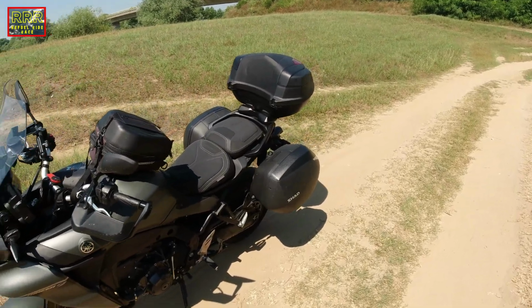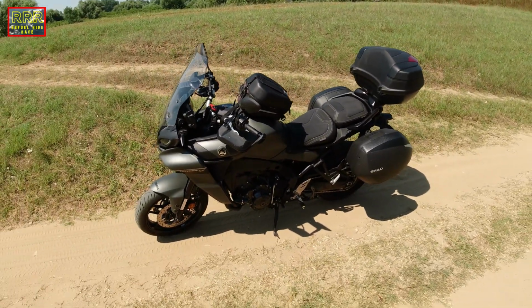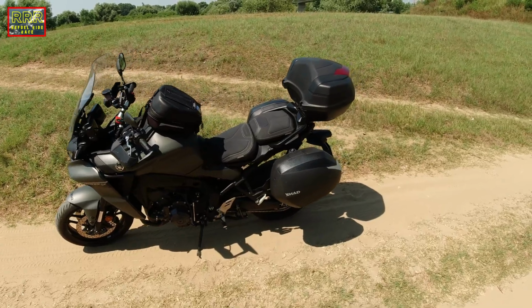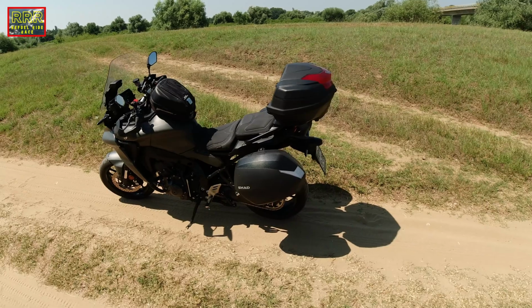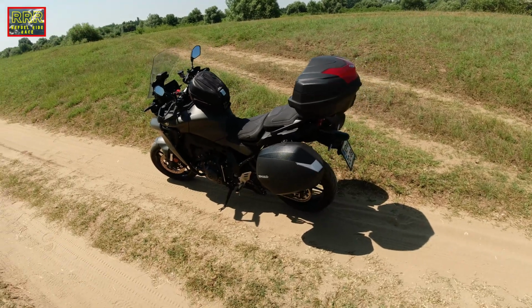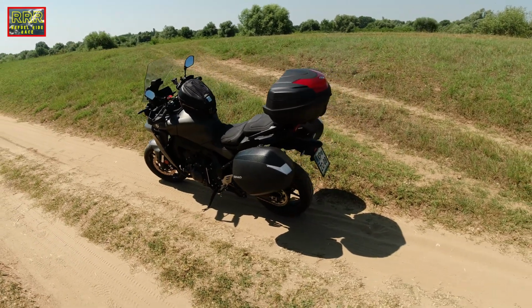Tomorrow early in the morning I will be heading to Târgu Jiu, Romania, and that is gonna be also my starting point to the Transalpina road.